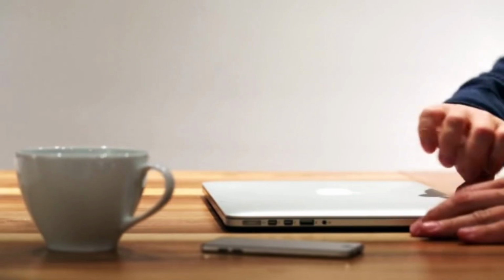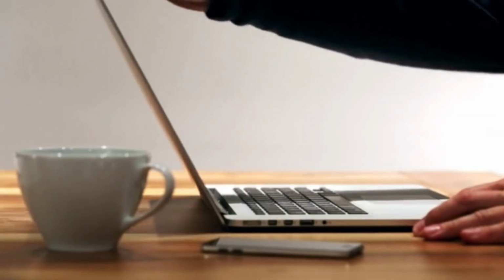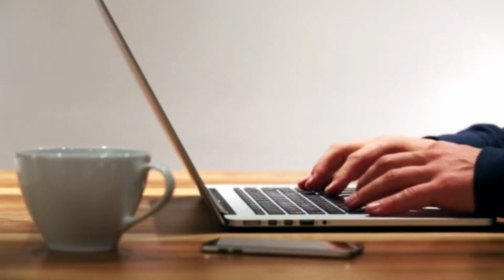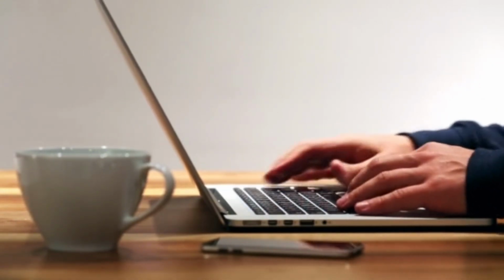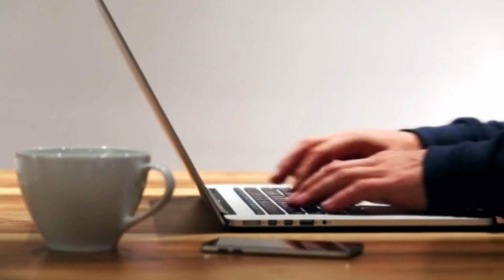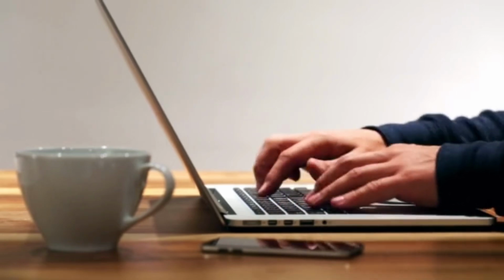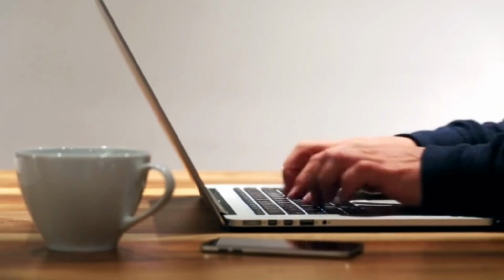Now, this is where I would always tell people to add the email address they're sending the email to last. You don't want to accidentally not finish writing your email and then send it out, or send it to the wrong person. You might not have time to undo that email. So always add the email address of the recipient last.